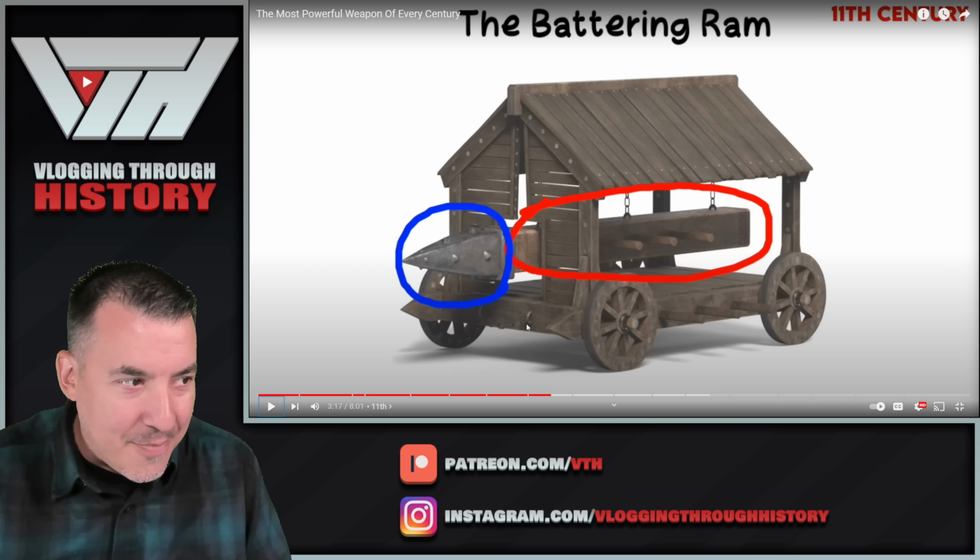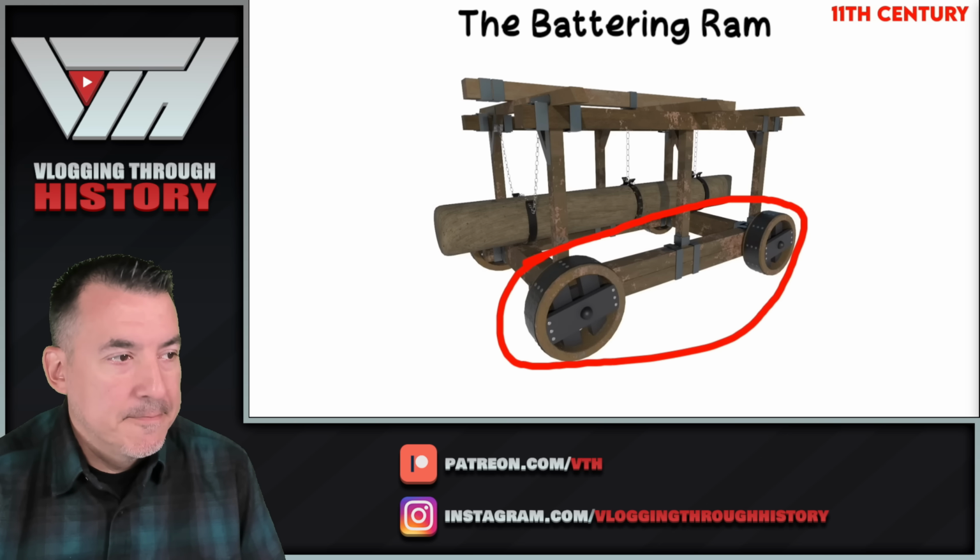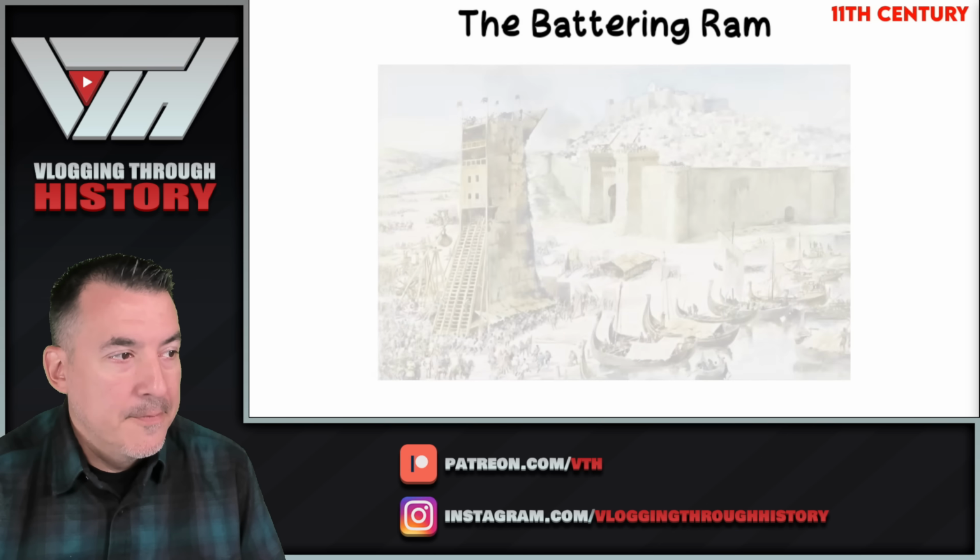Suspended by ropes or chains, the ram would be repeatedly swung or thrust against the target until it gave way. Battering rams were often mounted on wheeled frames to allow for easier maneuverability, and were used in conjunction with other siege engines and tactics to breach enemy defenses.